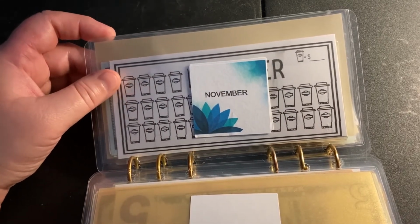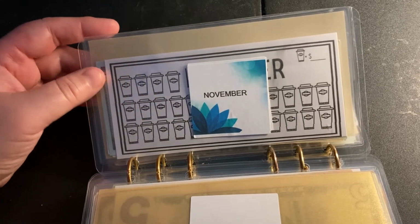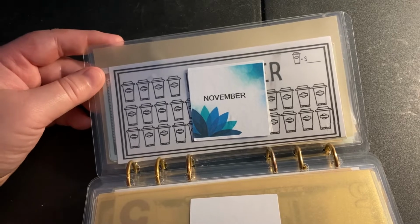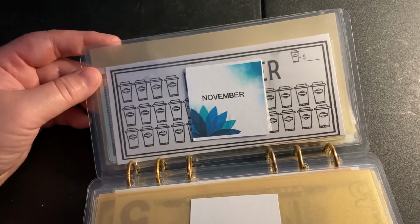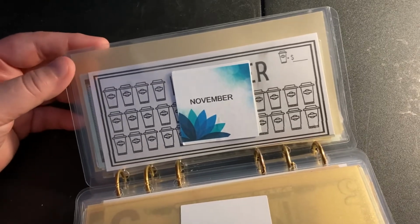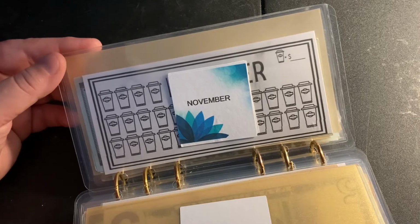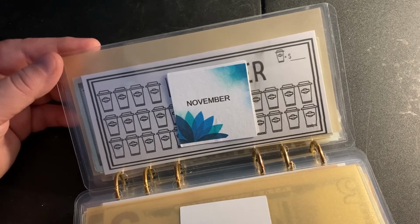So November is our holiday month. I'm going to call this stuffed and done, y'all. We have $300, and I don't even honestly think I'm going to need a full $300 for holiday stock up. And holiday stock up is all the baking things that go on sale, spices, sugars, things of that nature.